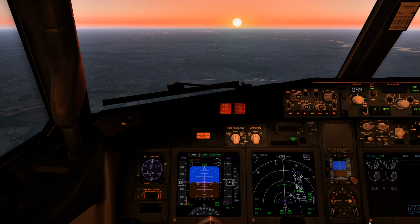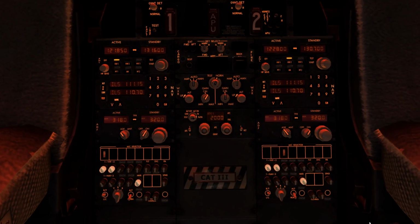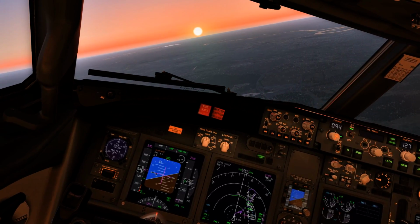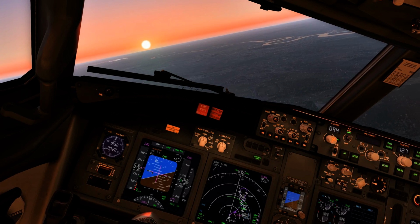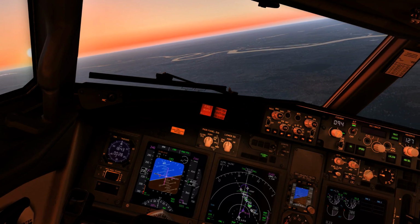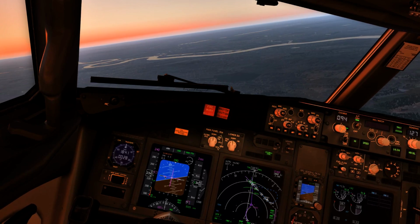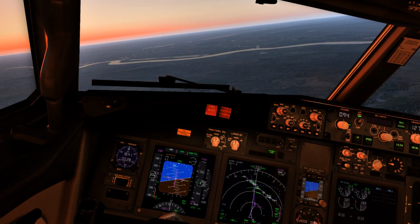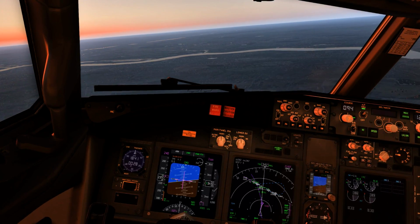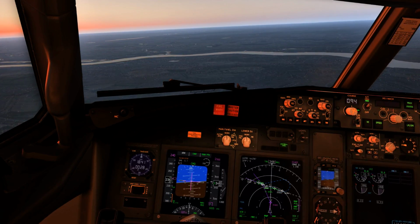So the ILS course frequency set, we've got a 1015 on the QNH, auto brake number 3, 111.15 on the radios, which are cross-checked and set. So now make that right turn, come over, leave the airport, and come in for a nice arrival. Okay, so there's London City. Now we're going to follow around.